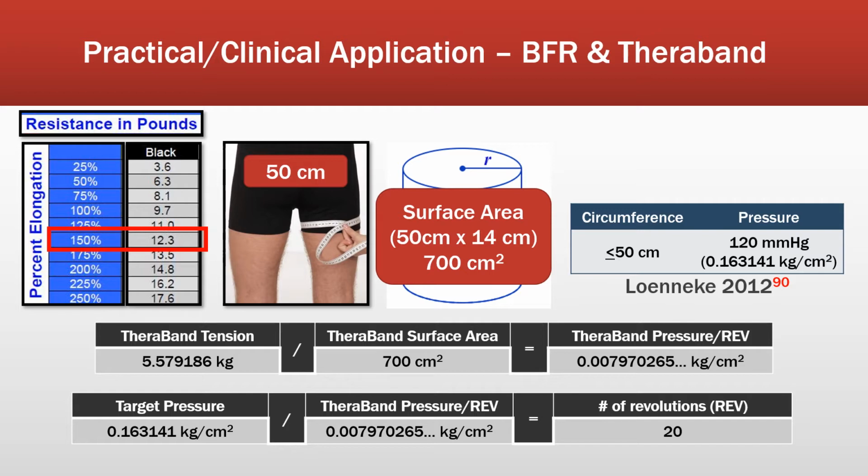Now that being said, theoretically, yes, it's doable. Yes, it would take a sufficient amount of TheraBand, right? So 50 centimeters times 20, or maybe like 75% of that, so times 15, would be relatively a lot of TheraBand.